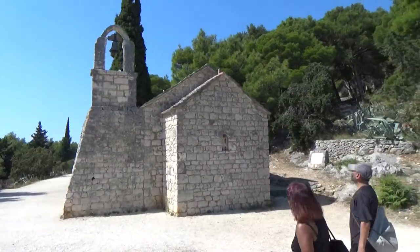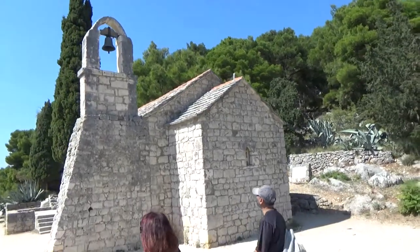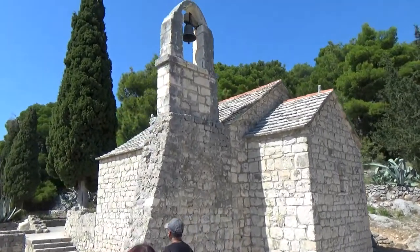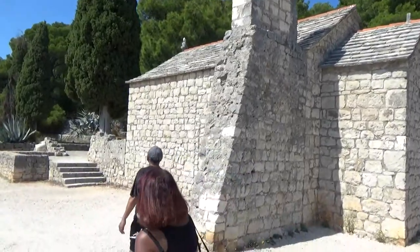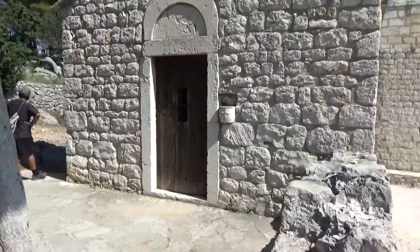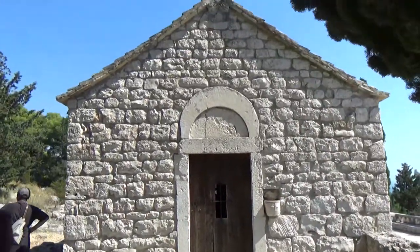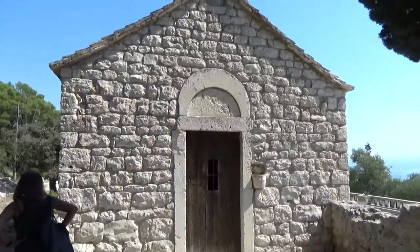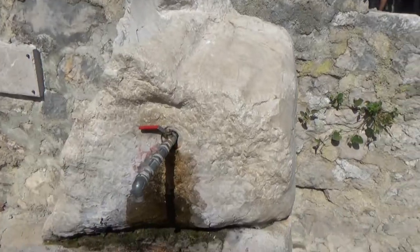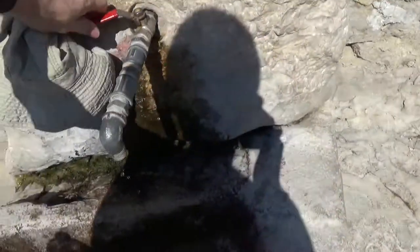No, it's a church, I think. Well, I suppose the monastery is a big church, isn't it? Oh, yeah, okay. I think it was built in 1219. That's impressive.